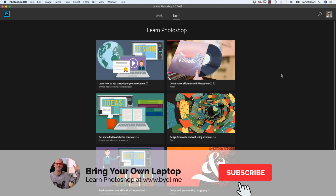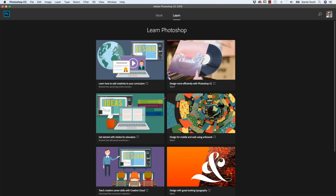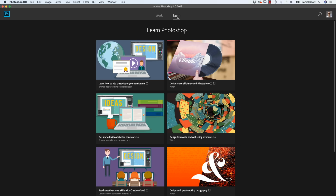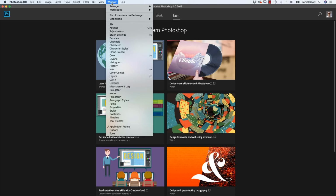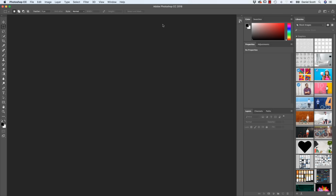The next thing to do is getting your workspace. What I mean by workspace is just what Photoshop looks like. Sometimes it looks like this, sometimes it looks like this, sometimes it looks completely different. Let's everyone right now get it all looking the same by going to Window, go down to Workspace, and let's click on Essentials Default. That's the basic layout for Photoshop.